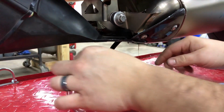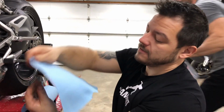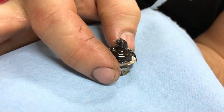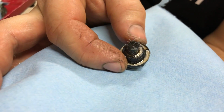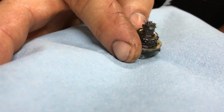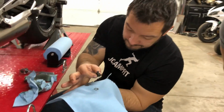How's that look? Pretty bad. Really? Mm-hmm. Any kind of metal particles from inside of the motor should be drawn to the oil drain plug. Look at this thing, guys. That's scary. Those are all metal shavings. This bike only has 3,300 miles on it, guys. So some of that's normal break-in, but those are some pretty big shavings and you do not want those in your engine. That's insane. See that?